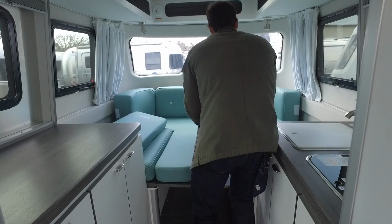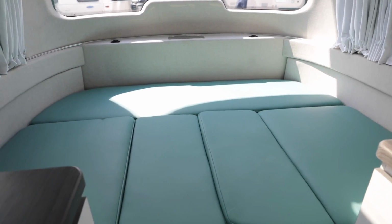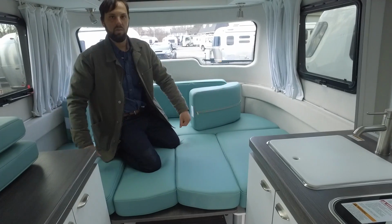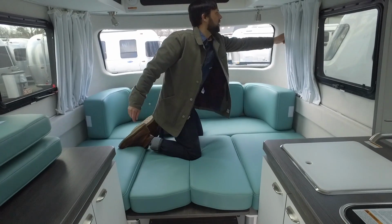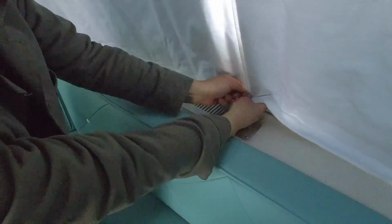Now, this trailer is designed to sleep two and two only. These cushions here up against the front wall are removable to give you your 58 by 80 inch long bed. You can put a topper on it, you can put your sheets on it. And then the curtains pull all the way across for privacy, and then you could zip them up in the middle.